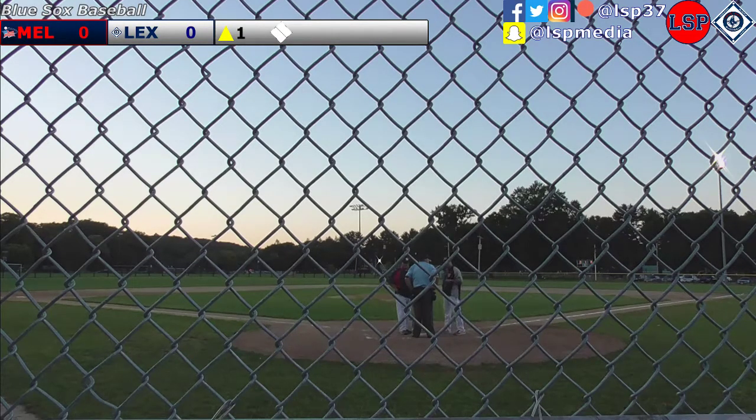On the mound for the Melrose Americans is Sean Smeglin. Smeglin will be making his 10th appearance of the season, 1-2 with 2 saves and a 3.69 ERA in 24 2/3 innings. He's allowed 25 hits, 13 runs, all of which are earned, walked 11, struck out 17, surrendered 1 home run, uncorked 2 wild pitches, and committed 1 balk.